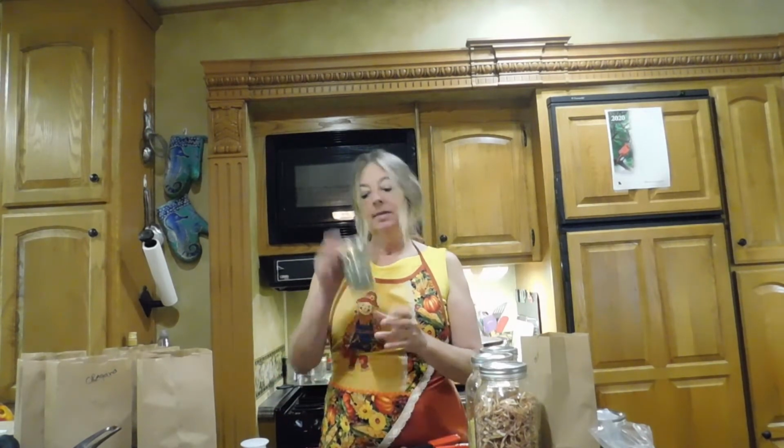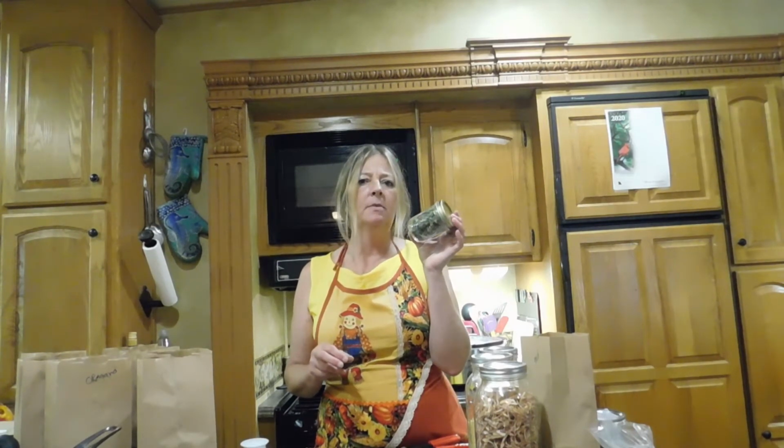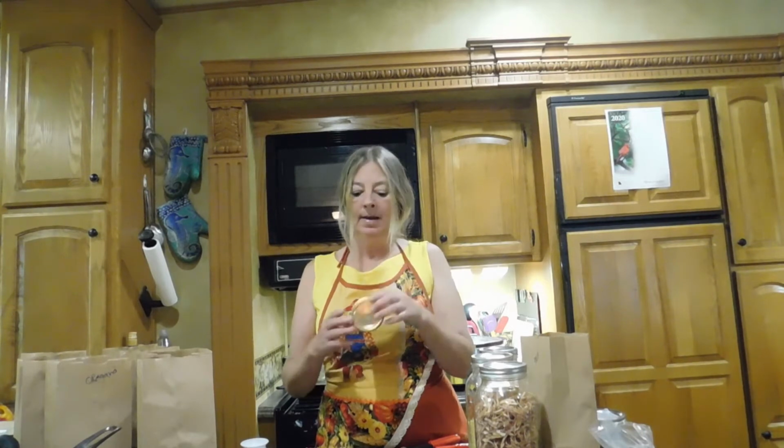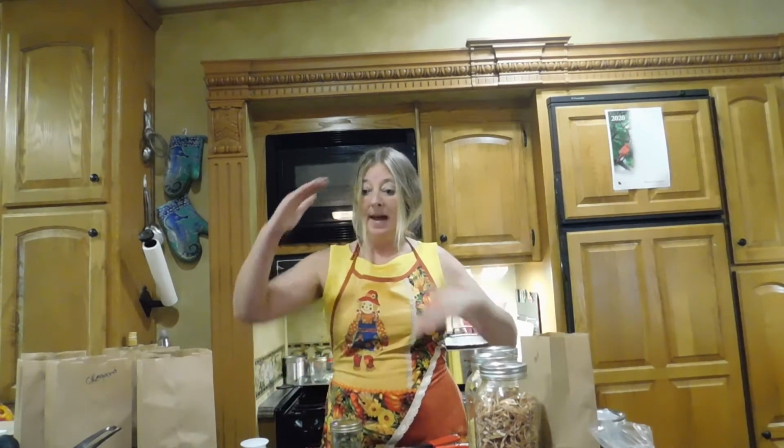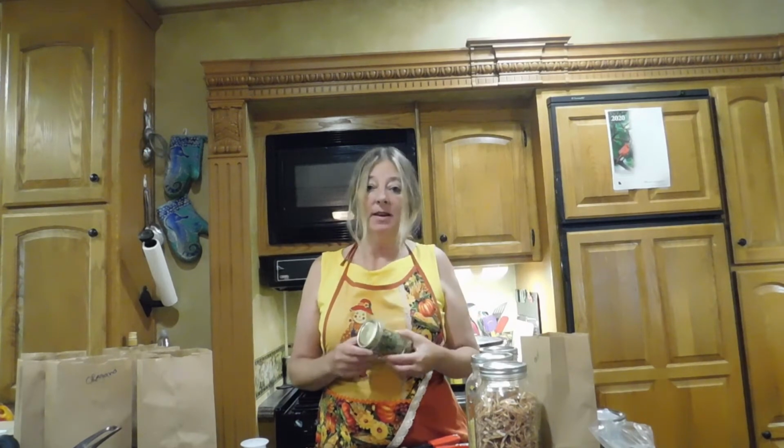But this right here is the broccoli. I don't know if I left a picture or if I put it in a video at some point of dehydrating my broccoli. But anyway, that big bag of broccoli that I bought for $1.99, this is it. Yes, all that broccoli fit in this little jar. That makes it great for camper life. I can set it up here on my shelf or whatever and have broccoli all the time.